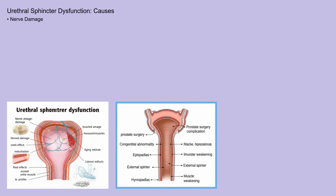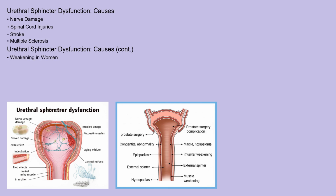There are several potential causes. Nerve damage, often stemming from spinal cord injuries, stroke, or conditions like multiple sclerosis, can disrupt the communication between the brain and the sphincter muscles. In women, childbirth or pelvic surgery can weaken the sphincter. In men, prostate surgery is a common culprit. Other contributing factors include aging, certain medications, and even congenital abnormalities.